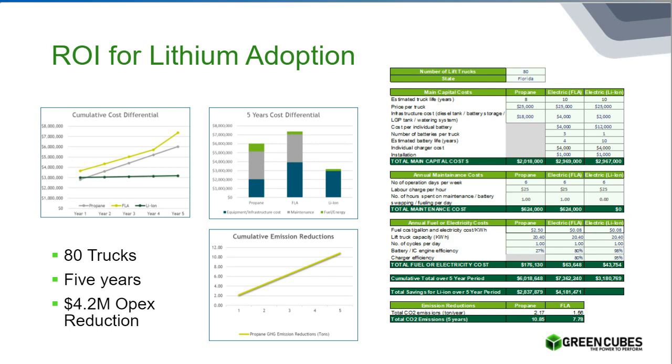Notice the annual maintenance costs for propane and lead acid are roughly the same at around $600K per year, while those maintenance costs are basically negligible for a lithium-ion solution. And then you can notice that the fuel cost for propane is substantially higher than lead acid and lithium batteries, but the lithium batteries require less electrical energy for charging than an equivalent lead acid solution. This is the lower consumption of power that's attributed to the higher efficiency of lithium-ion.